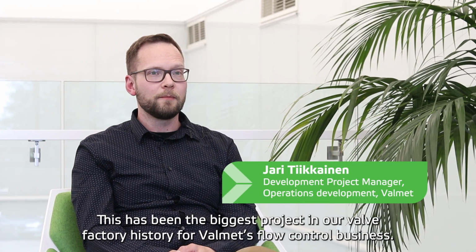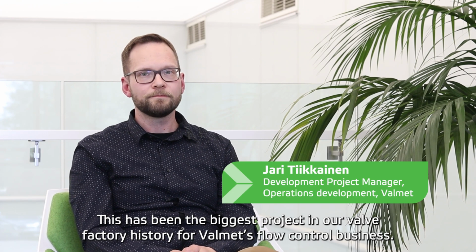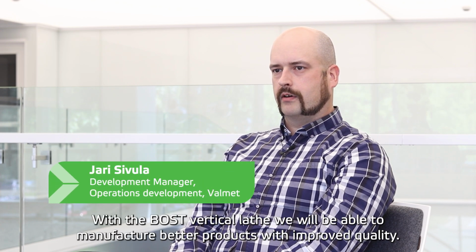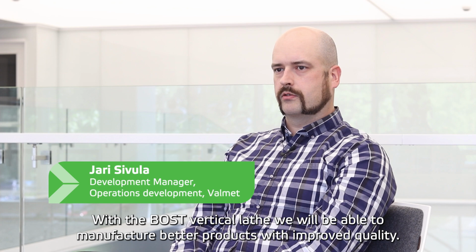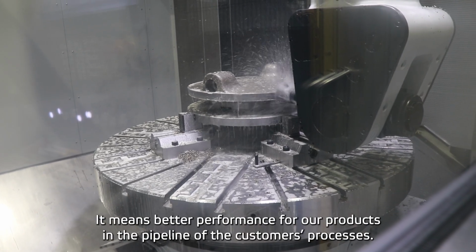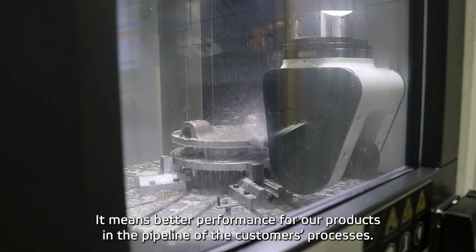This has been the biggest project in our factory history so far. With the Bost vertical lathe, we will have capabilities to manufacture better products with improved quality. It means better performance of our products in the pipeline of the customer processes.